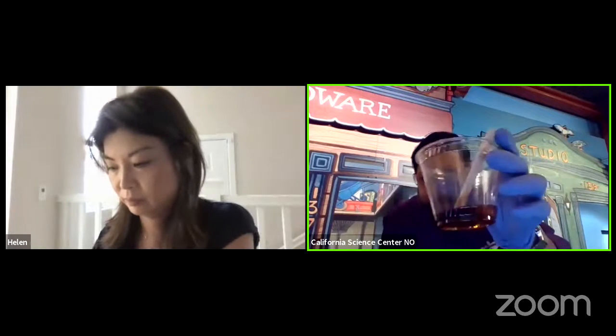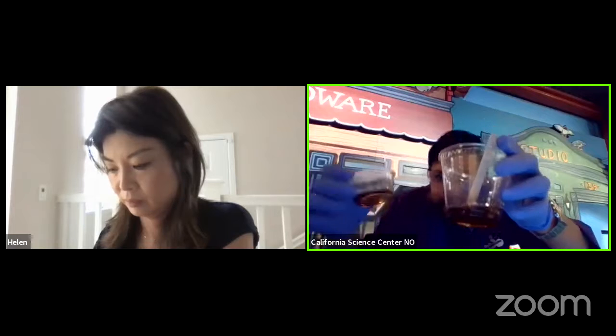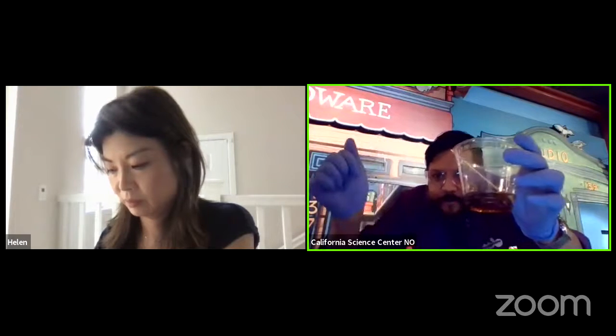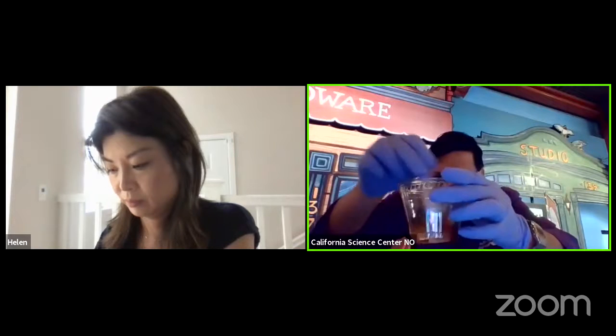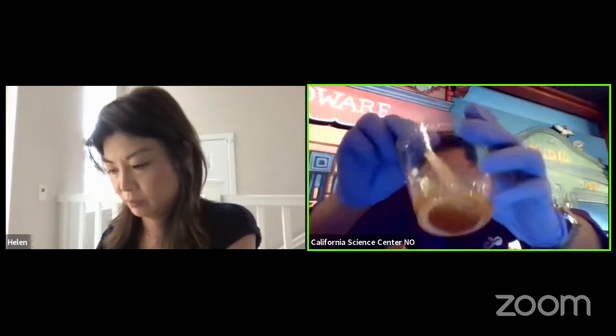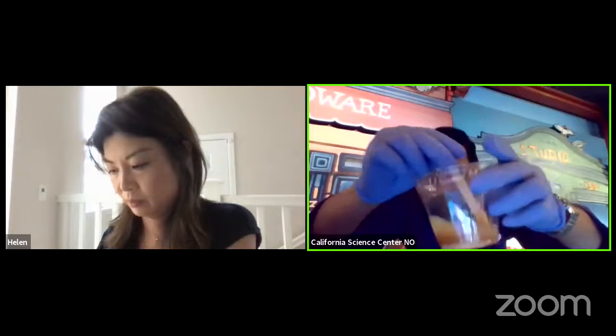And anything happening yet? What does it look like? Looks pretty similar to the original. What do you think? I have this stirring thing. Should I stir it? Let's stir it up. I'm going to stir it up. Anything happening? What's happened? Looks like it's changed colors. So that means something is happening.